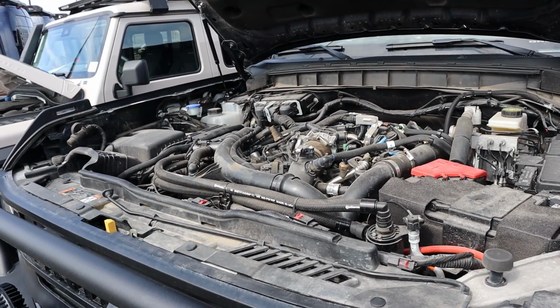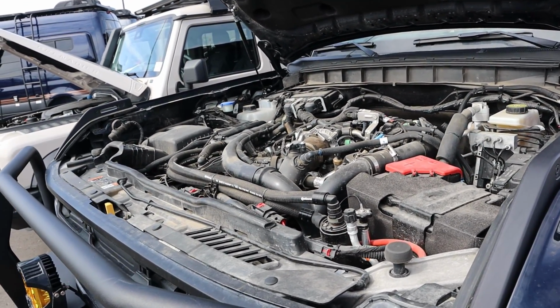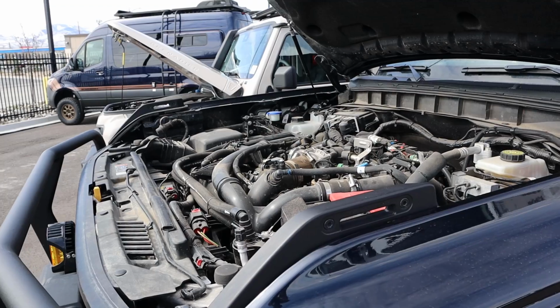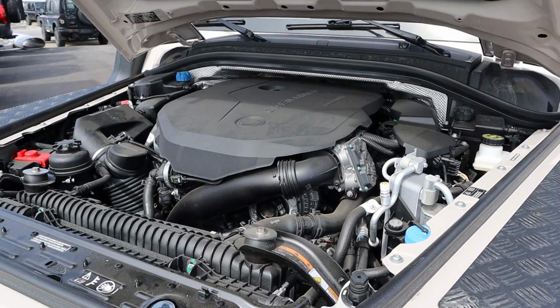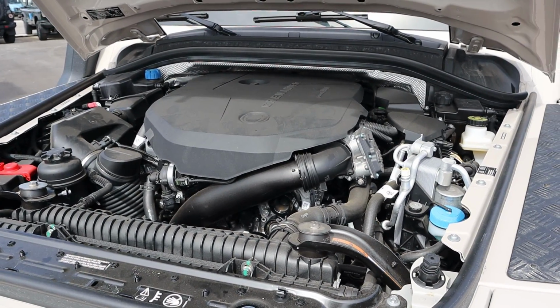Now the Ford Bronco has a few different powertrains. This particular one has the 2.7 liter V6 that goes through a 10-speed. It puts out about 330 horsepower and 415 pound-feet of torque. Now powering the Grenadier is a turbocharged 3-liter inline-6 that goes through an 8-speed automatic transmission. It puts out 282 horsepower and 332 pound-feet of torque.